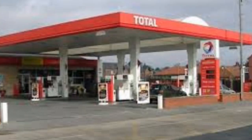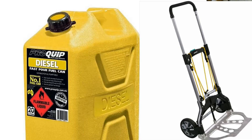Fuel. In the French canal system, yes, there are some marinas selling fuel, but they are few and far between, and you may well find yourself in a situation where you need to go to a normal motorcar petrol station, fuel station, to get diesel. Therefore, you need to have a couple of jerry jugs that you can reasonably lift when they're full.